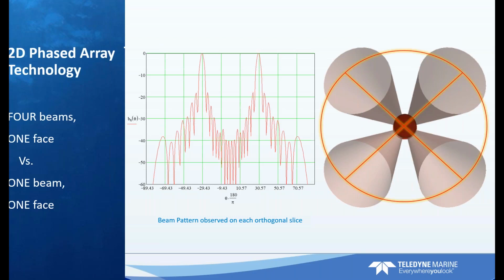And the beam pattern there shows that if you take a slice on each of those orthogonals, there's actually two beams being emitted in opposing directions in each of those slices. So that's how we're getting four beams from the one face.